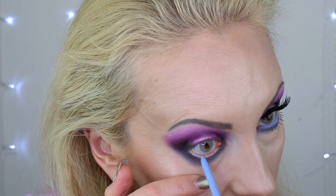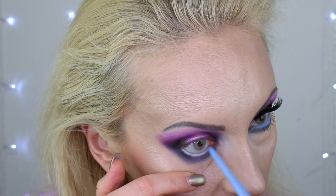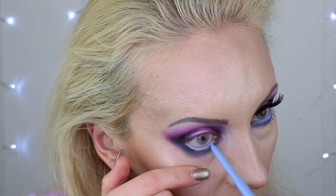So now I'm going to take this pencil, and this is a Colourpop cream gel liner in the color Prance, and it's a really nice blue. So this is a little different from my usual white. So I'm gonna go into the waterline, and this is going to blend with the rest of the blue really well.